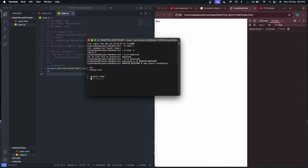It will ask you for permission on whether you want to install or not. For me, it is already done. You'll simply need to type a Y. It is a very simple process. And then it will ask you for the project name.